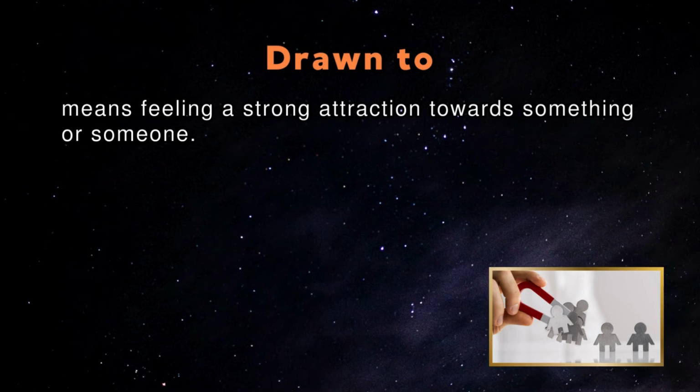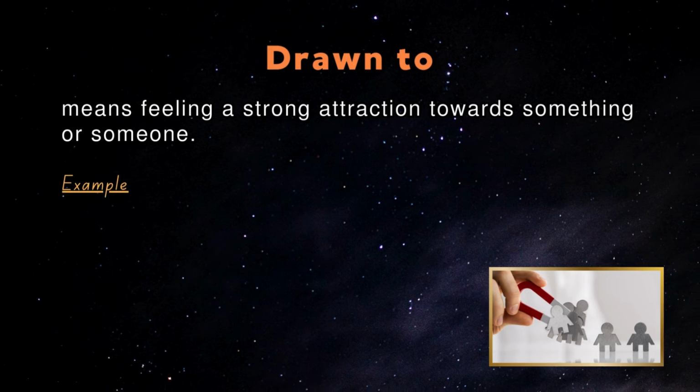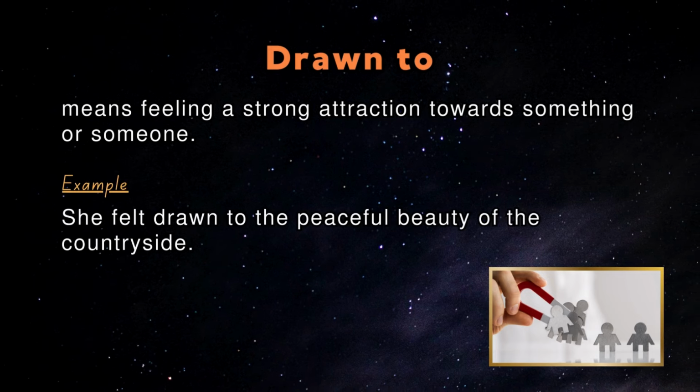Drawn to means feeling a strong attraction towards something or someone. An example in a sentence will be, "She felt drawn to the peaceful beauty of the countryside."